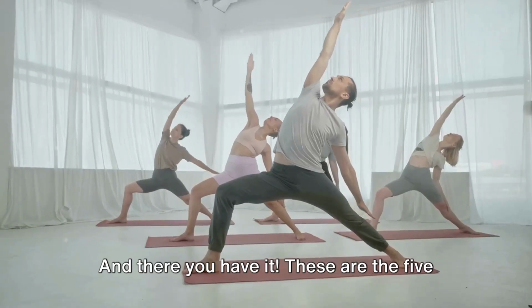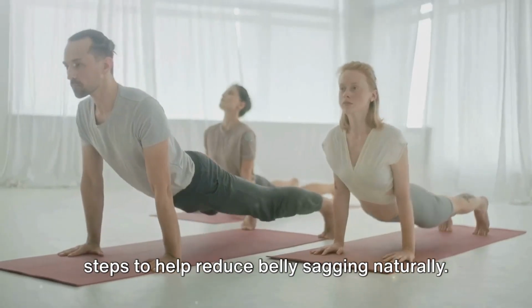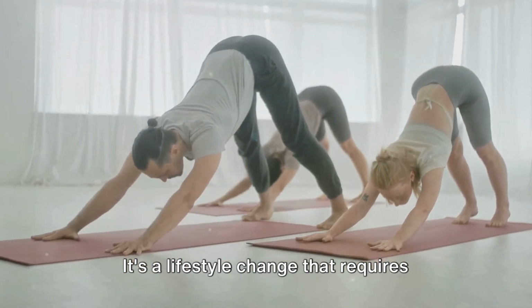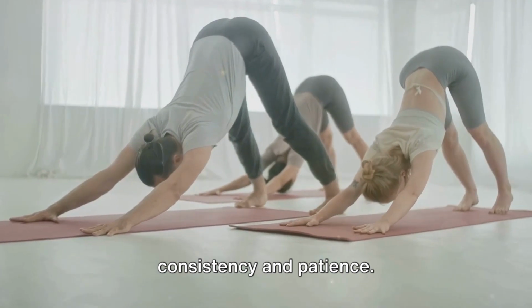And there you have it. These are the 5 steps to help reduce belly sagging naturally. Remember, this isn't a quick fix. It's a lifestyle change that requires consistency and patience.